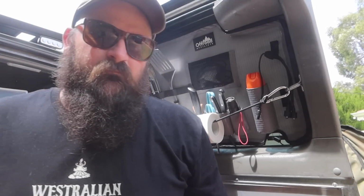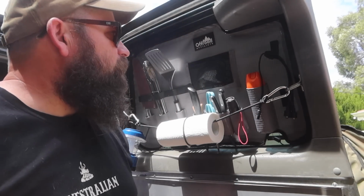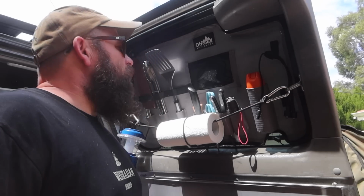So if you're interested in getting one, before you even attempt to put it on the window, swap it out for some heavy duty double-sided Velcro, because it just failed immediately, and the slightest sniff of our WA heat over here, it couldn't hack it. But yeah, how good is it?